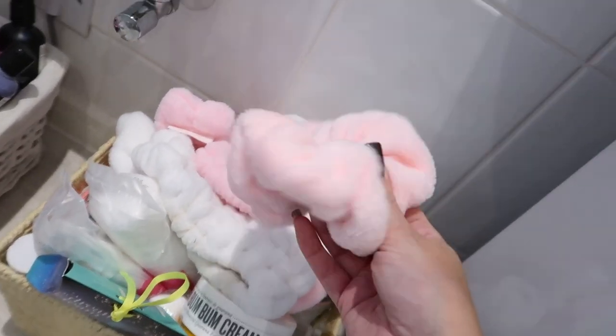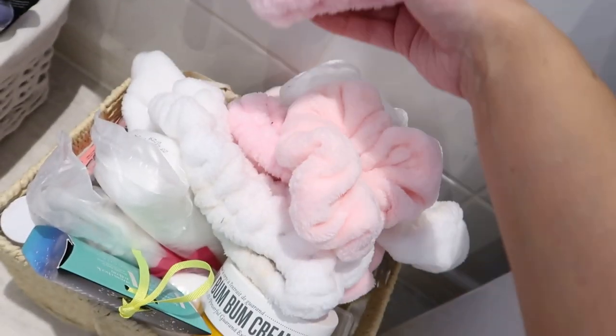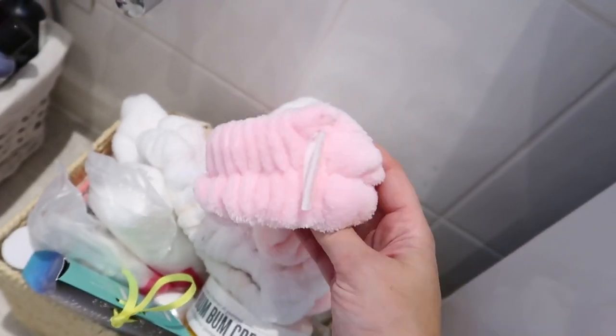Jamie got me these as sets for Christmas actually. So it came with a scrunchie and then the headband and then these cute little wristbands.